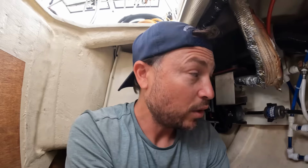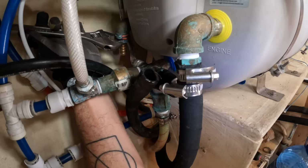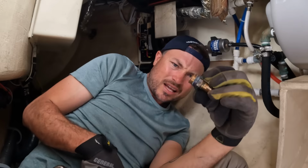So I've noticed for a while now that there's a little bit of a leak of coolant at these fittings on the hot water heater. So I'm gonna take this opportunity to just remove those fittings and reconnect them, reseal them. All right, here's one.